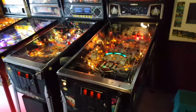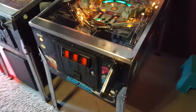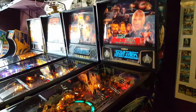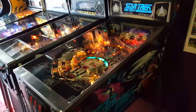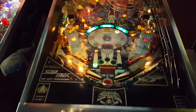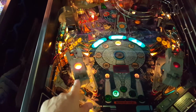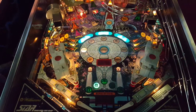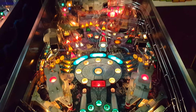Onto the pins. Star Trek: The Next Generation. Very nice condition, very nice shape. This machine works well. Haven't really had too many issues with it. I did have one of the cannons fail, but that's a super common problem where the wiring just breaks, so just replace the wiring harness on it.